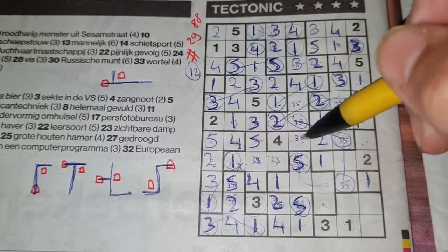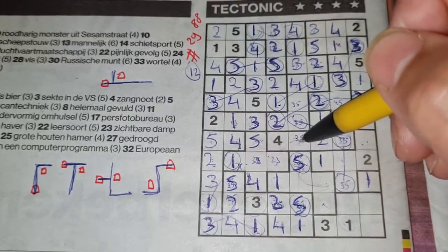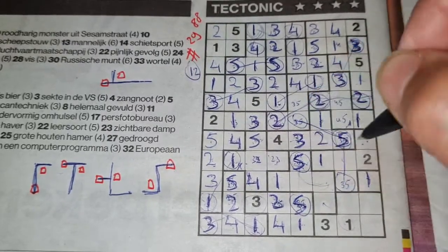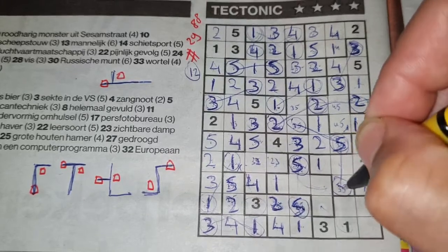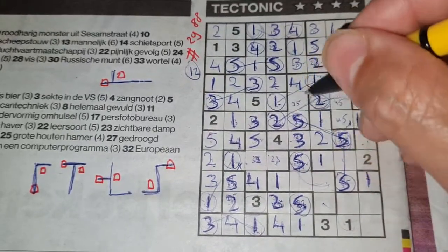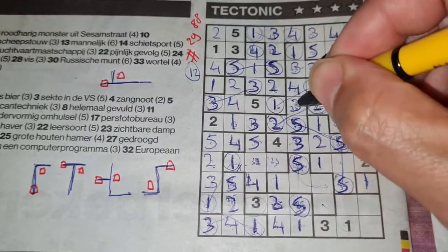Now we have a 5 here. We have here 3 and a 5. It cannot be a 5 in this box, so the 5 should be there, and the 3 goes there. This box is connected with that box, should be also a 5. This box is connected with that box, should be also a 5. One box left in this Z construction for the number 3.